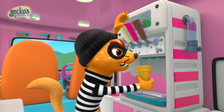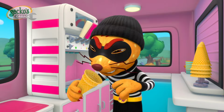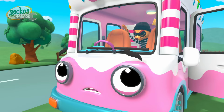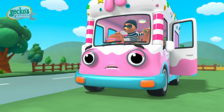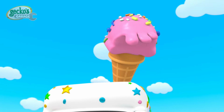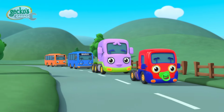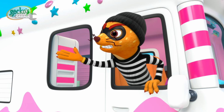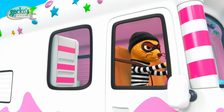Oh! Wobbling whiskers! How can you be an ice cream truck without any ice cream? It must be in here somewhere! Switch button for ice cream. Oh. No, no, go away. I don't have any ice cream for you, or even for me.